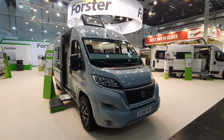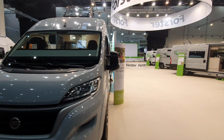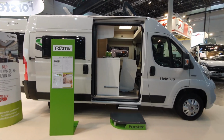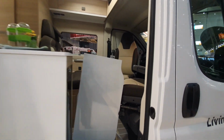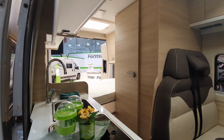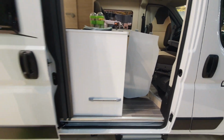Right, do you want to see some more? We'll have a quick look around. I see there's a lady tidying up the stand, so I won't get in her way. But I'll stick the camera around one or two. This is a 541 centimeter long van. Table comes out, as you can see, because it's there right now. Widthwise bed at the back. All the tables will come out. There's nothing unusual about that.